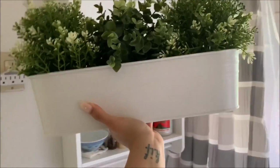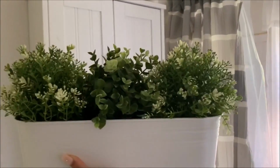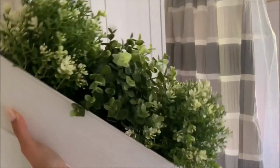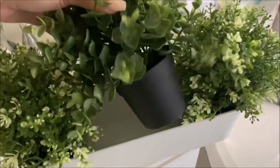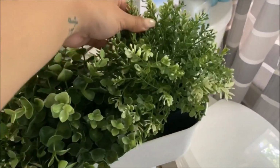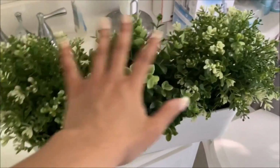Hey y'all, I'm finally home. So this is what I got from IKEA. It's this really long vase, and then I got three little fake plants to put in there. These are all separate little pieces, so they come out and you can interchange them. I'm thinking about getting more colorful ones, maybe in the summertime. I'm not sure yet, but I just thought this was a cute little arrangement.